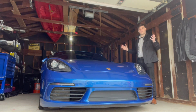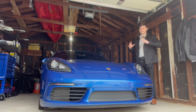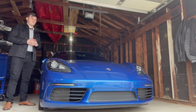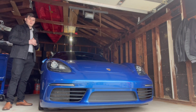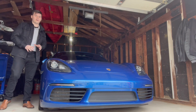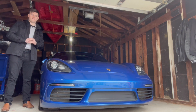Hello everybody, welcome back. This is my 2018 Porsche Cayman S, and I've had it for almost 7 months now. So I figured I'd give you guys a little update in general about how I feel about the car. Even though I've had it about 7 months already, I've probably only driven it 15, maybe 20 times. And I will say that I have thoroughly fallen in love with Porsche and their cars in general. I always loved them, but owning one now has really made me decide that this is probably my favorite car brand out there.